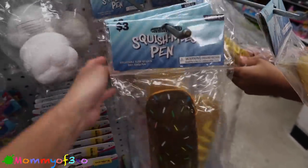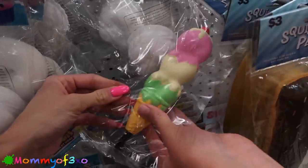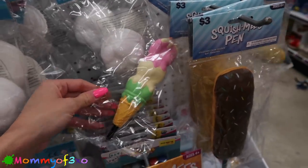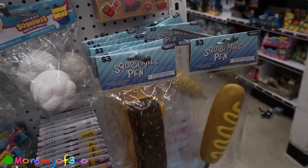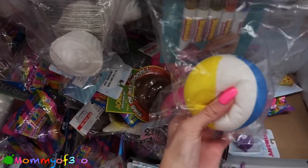Look at this one. Whoa. Oh my goodness. I like this one. Why don't they have ketchup on here? Ketchup's better than that. I think Alayah would love this. Okay, guys. So they have new Squish Me's stickers. So Mya just found something else that I'm going to show you guys in a second.